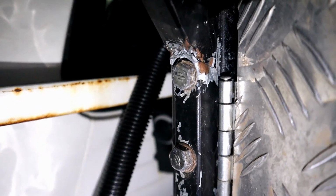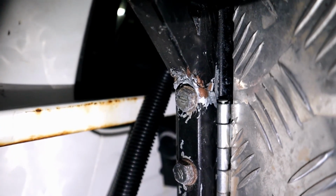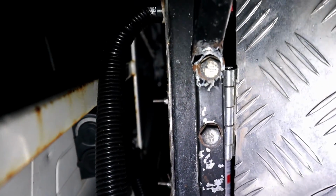Here is the bracket for my awning. Here we go. Bracket for my awning. The tree got caught up. Now it's got a strap to hold it down because that is not going anywhere.